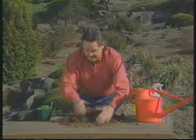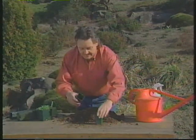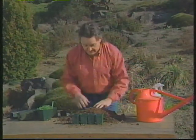Anyway, we get it nicely mixed up so that when you squeeze a handful of it, it just sort of sticks together like the first snowball you made at the beginning of the winter. I know we don't want to talk about snow now, but you get the idea. Not muddy, but just moist. And we've got little 2-inch, 5-centimeter pots that we'll use here. We use these a lot in our nursery, and the square pots are good because that way you can set them out in flats or boxes and it works quite nicely.